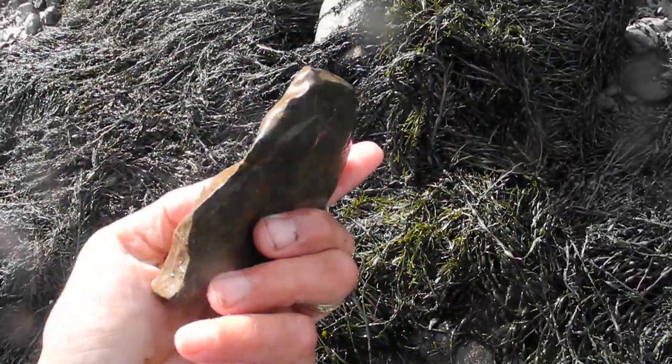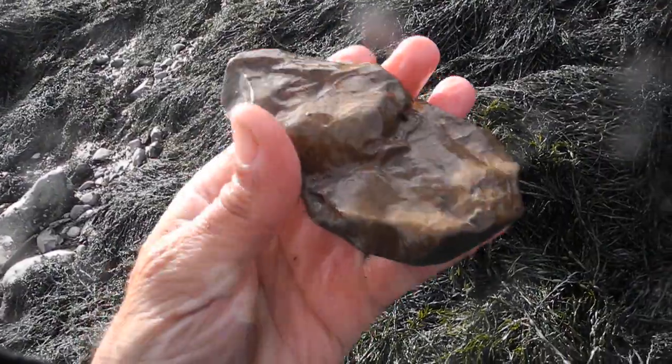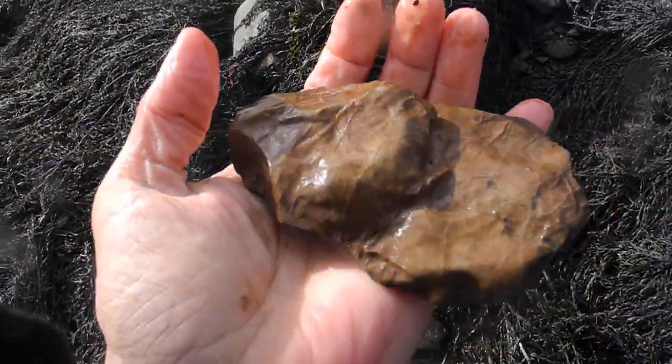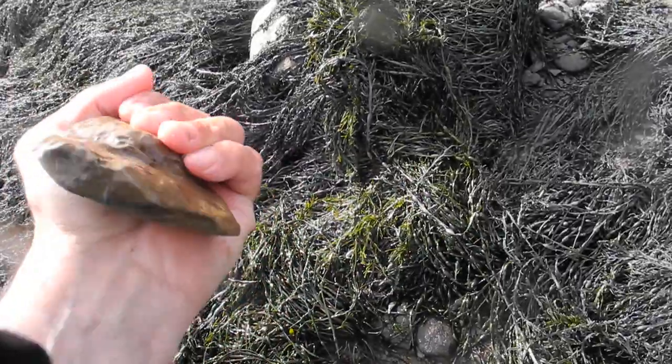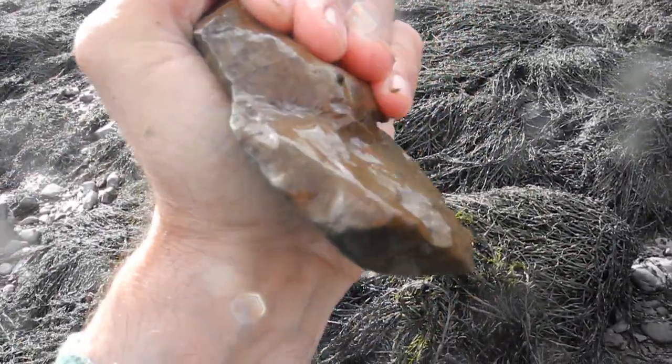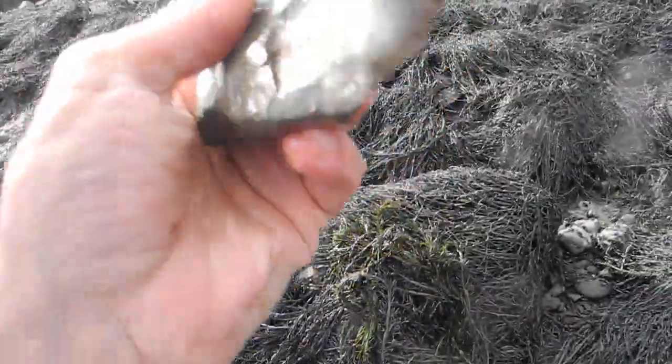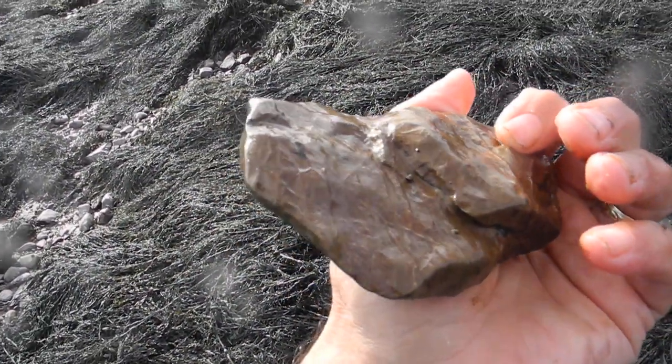Good God, where is that? Okay. This is an interesting stone. This was fashioned by hand for some reason. Perfect, yeah. I'll call that a Folsom tool. Oh my. Yeah. It definitely was a fashioned tool. Another Folsom tool.